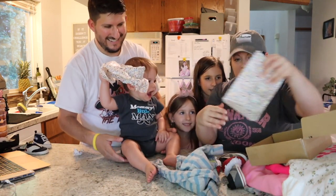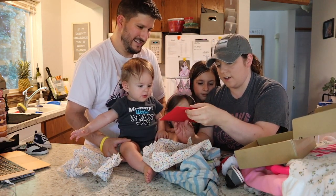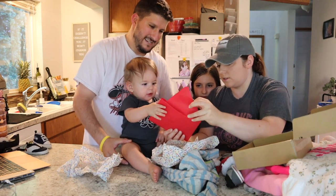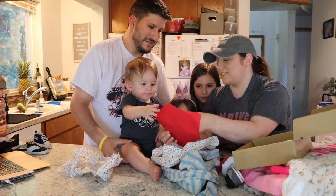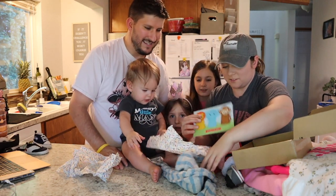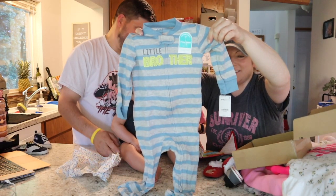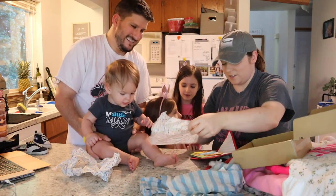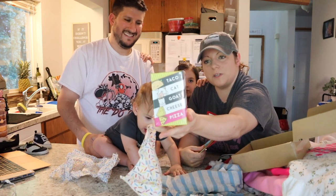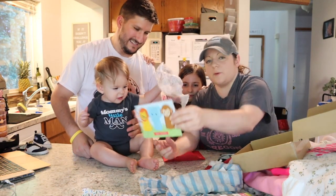Okay, and there's one more thing in here. Let's see. What does it say? It didn't say anything on the front. It says Two River. What? Ooh. Oh, it's a happy birthday card. Oh, I didn't show the little brother thing. So, look at how cute that is. Thank you, Roxy. That is so cute. And then this is the game, Taco Cat Goat Cheese Pizza. We're going to play it tonight. I'm excited. And then this is his happy birthday card.